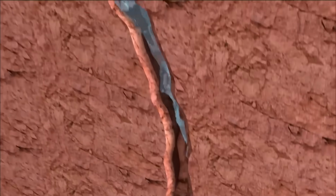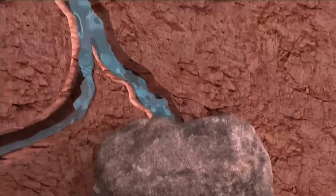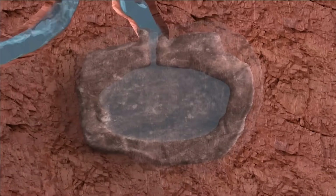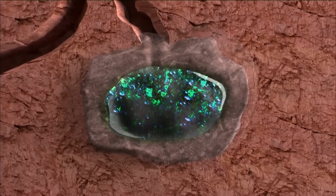Blobbies form when opal fills an unusually large void. The biggest blobbies are up to 50 centimetres in diameter, but are very rare and can be worth hundreds of thousands of dollars.